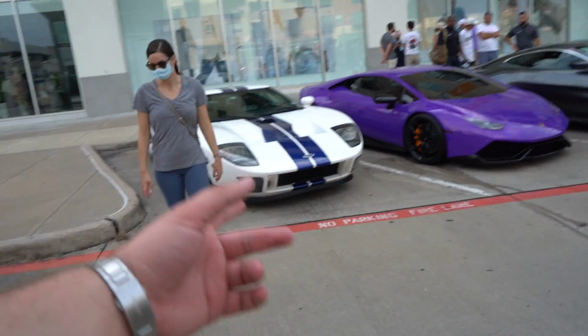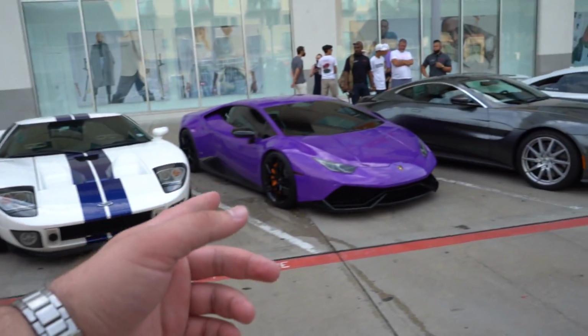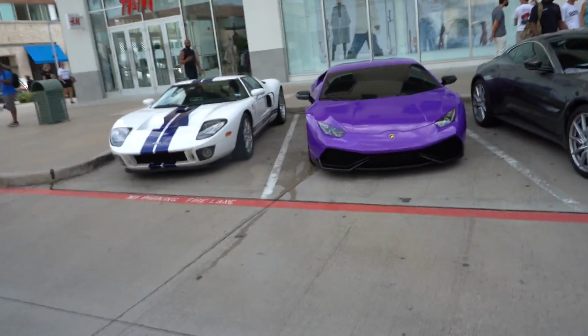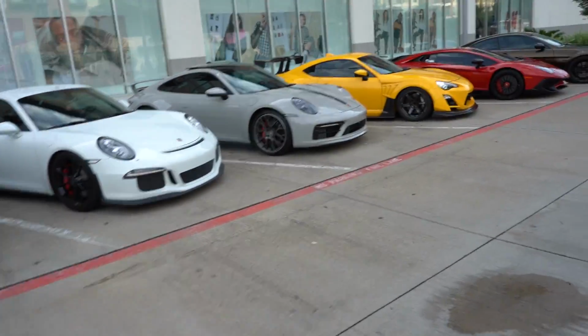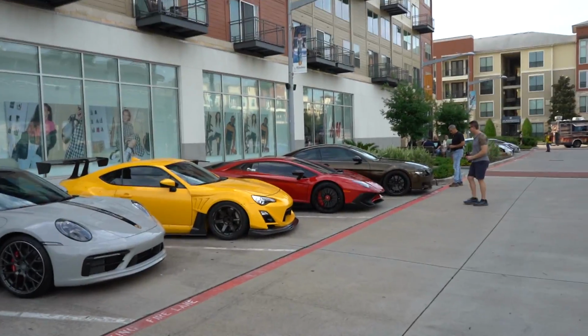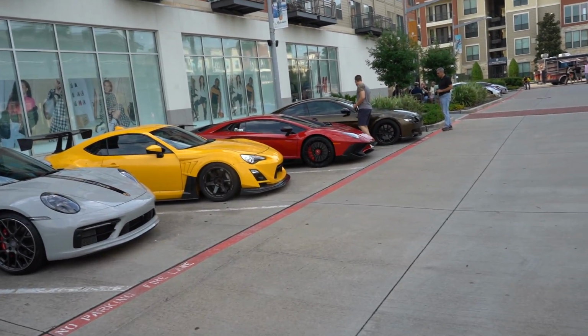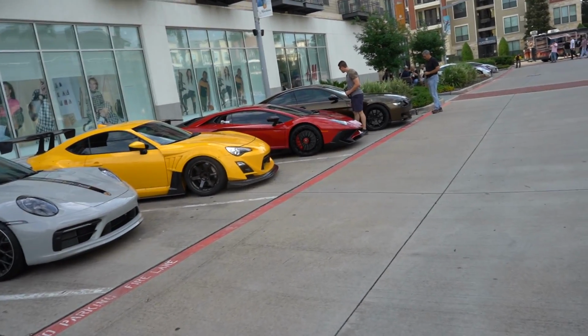So we have the Ford GT, purple Huracan, Vantage. Ford GT is the favorite though, for sure. GT3 Porsches. And then, of course, Aventador SV. It just looks so crazy. It's so low and just sleek. My goodness.